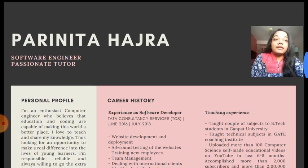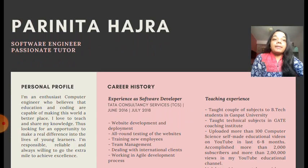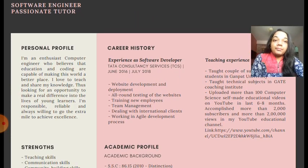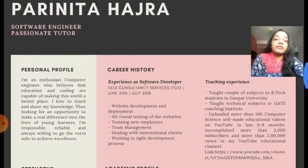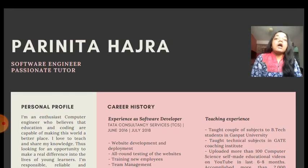I have not extended it more than 1 page. But at the same time, at the same place, I have tried my best to include all the important points in the 1 page itself. So let's see one by one what the important sections are that you should add in your resume.